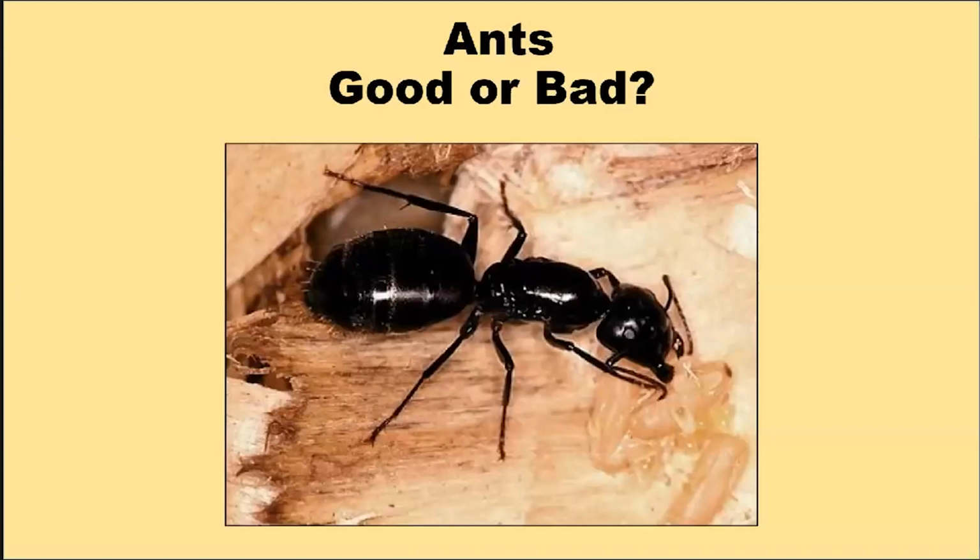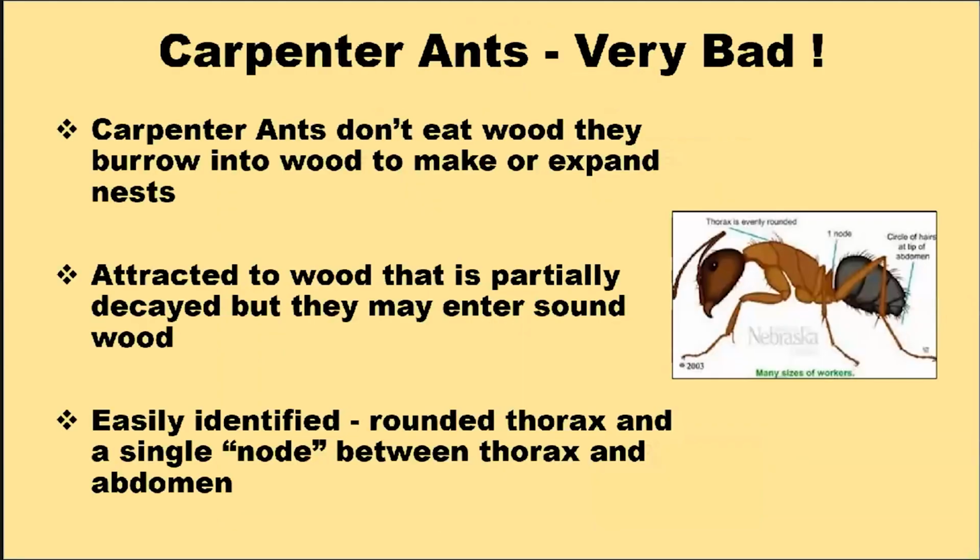All right, ants, are they good or are they bad? Well, carpenter ants are very bad when they are found inside of structures. The one thing that a lot of people don't realize, they think that carpenter ants are eating their wood. Termites eat the wood, but carpenter ants chew up the wood to make their own homes, to make their nests, or to expand their nests. So they're not actually eating it, but they are doing the damage by chewing up the wood.